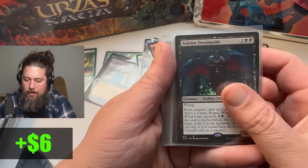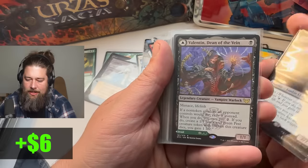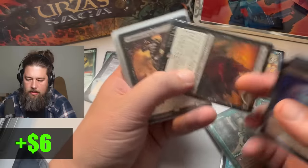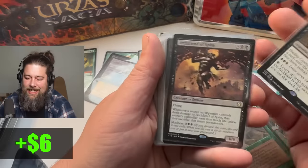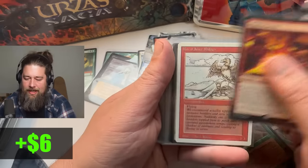Commander Legends Baldur's Gate. Pontiff of Blight. A little Exhortation. Valentin. Nihilith. Upside down. I want a refund. I want my money back. This Asmodeus the Archfiend was upside down. Despite, Hedonist's Trove. So there's a lot of bulk rares in here.